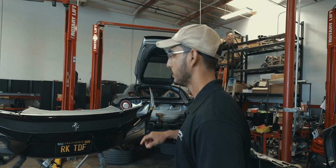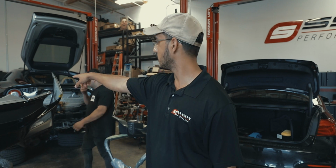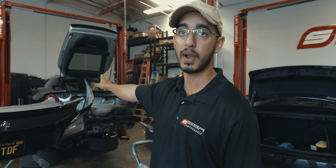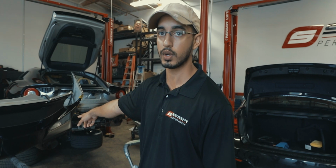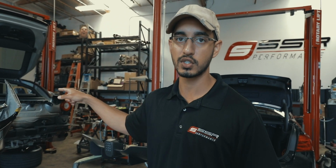Alright guys, so we've got Isaiah finishing up the Ferrari F12 TDF. As you guys can see, he's just test fitting the carbon fiber trim on the rear tail light. In order for that trim to go on, Isaiah had to remove one of the brackets that goes around the tail light, or else it wouldn't push on. As well as the rear reflectors, the blacked out reflectors that we did on the rear bumper. It was kind of like two birds with one stone. The rear bumper came off, and he's just finishing that up right now.